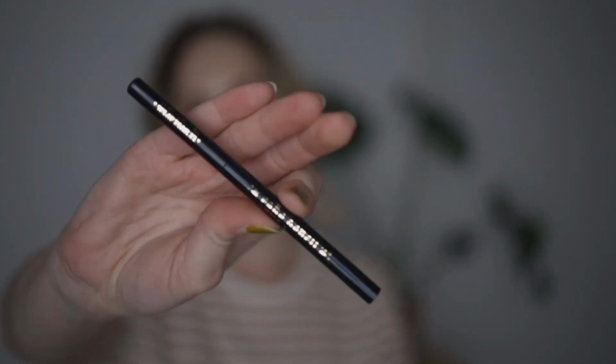I also got an eyeliner. This is from Kat Von D, and it's the Cake Pencil. It's just a retractable black liner. There's nothing special about this. To me at least, I'm not drawn to this. It's just a black liner. I actually decluttered all of my black liners recently, so I guess this is a new one to fill the void. And that retails for $19.